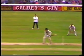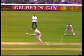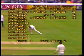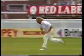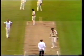Well, that's the delivery that we've been talking about. He'd been bowling the in-swinger, the out-swinger to the left-hander, and roundabout off stump, and that one he made go back into the left-hander. The new batsman is Greg Ritchie. Comes out to join Kepler Wessels, who's on 82. That was an off-stump, I should think.